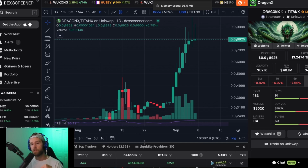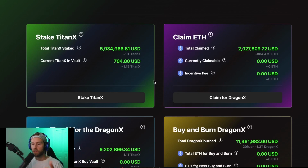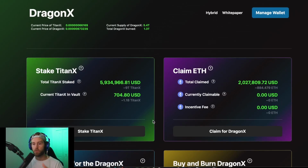Now the next one's going to be interesting. We're going to go to DragonX. DragonX is an interesting one because it currently doesn't have anything in the buy and burn at the moment. But what does DragonX do? Well, DragonX is a representation of a stake, which I know a lot of you are not a fan of, but I am a fan of what it's designed to do and how powerful it's going to be in the system. Right now there's just under 9 trillion TITANX staked. So this is where we have to ask the question: what happens with that ETH?